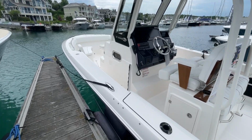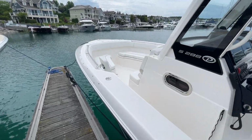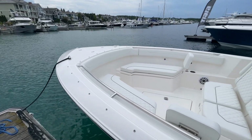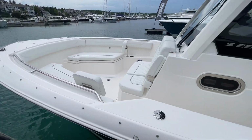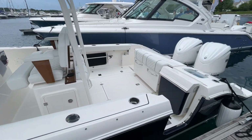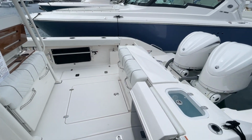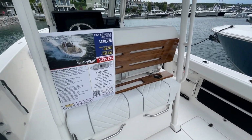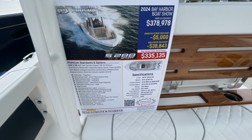We've got the side entry here, plenty of cup holders, plenty of rod holders, and everything about this boat is well thought out, both for fishing and cruising. You can see up there we have not only the typical front console seat, but you also have some side seating there, as well as some fold down seating here in the back. So both of these standing rests fold out into seats right there.